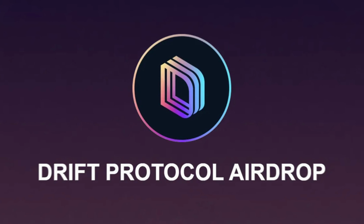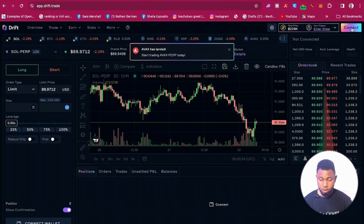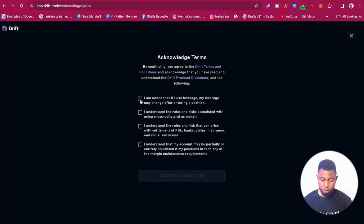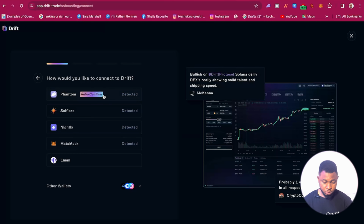Right, so the next airdrop on our list is Drift. So this is the website right here. And the next thing I'm going to do is to click on launch app. So I'll click on connect wallet and click on I'm aware, click on this, click on this, click on this, and click on agree and continue. So I'll click on Phantom.